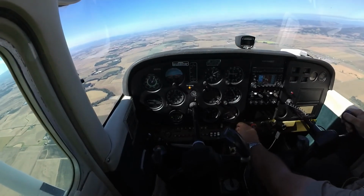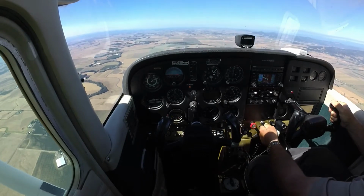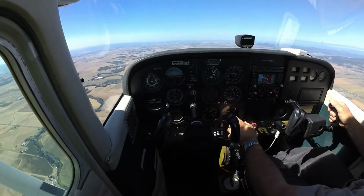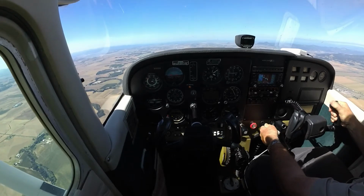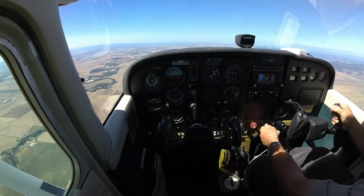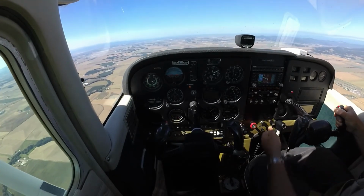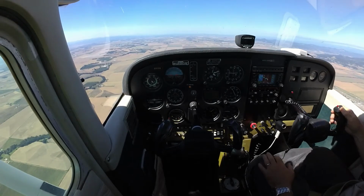There's the drop. We go full power, lower the nose a little, get rid of the carb heat. And when we get 60 and a positive rate of climb, which we've just about reached, we'll start raising the flaps 10 degrees at a time, while we maintain the same pitch. And that was our power off stall.